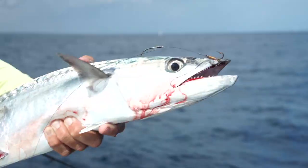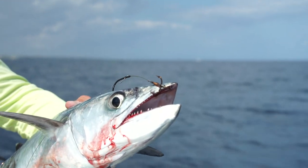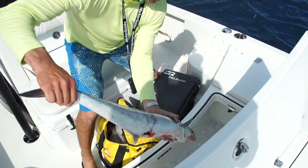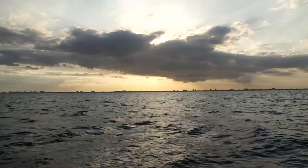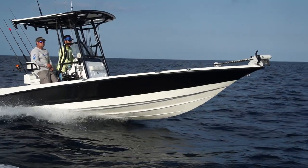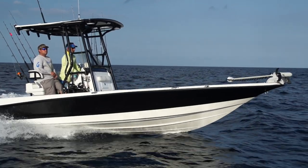Nice. That's why you need wire right there. Look at the teeth on that thing. Razor sharp. Sometimes you just gotta know when to call it. We got a couple kingfish, got the sail bite. I was hoping to get a dolphin or a wahoo to bring back, have Chef Matt at the Waterstone cook for us, but it just wasn't happening.